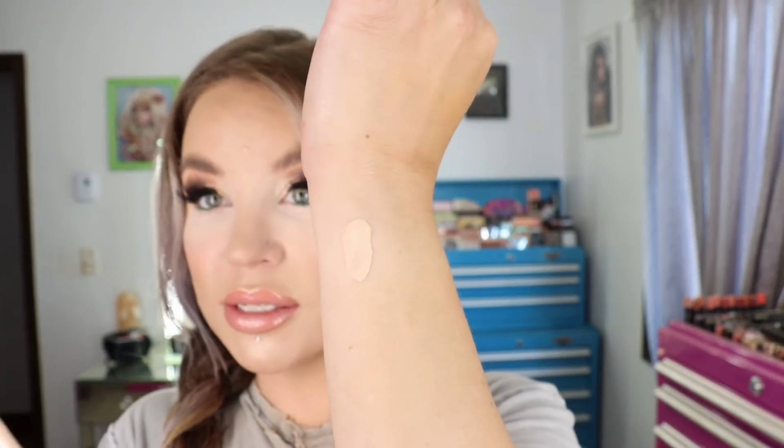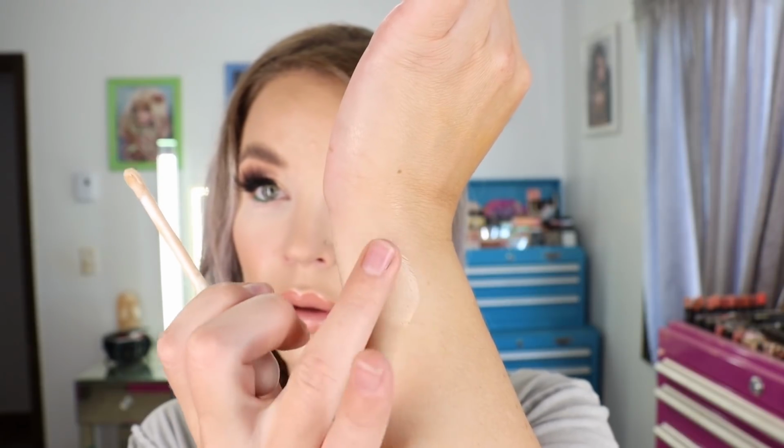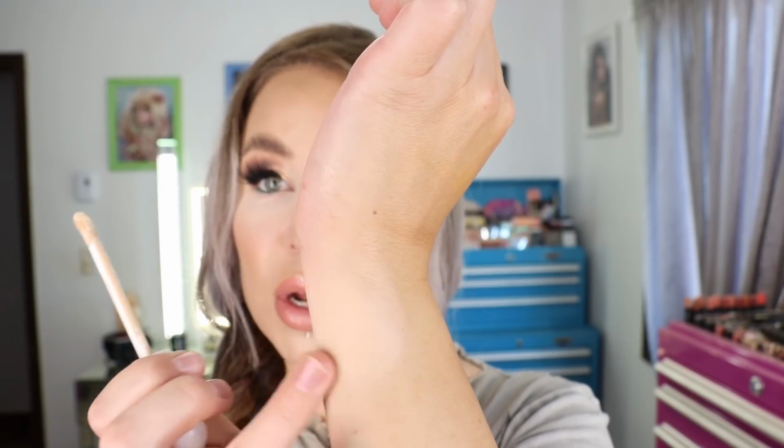It is a little bit more yellow in tone than something I typically like, but it still works for me, and I really enjoy it. That's just one little swipe there, but it feels so nice. It's thin, it's not drying.